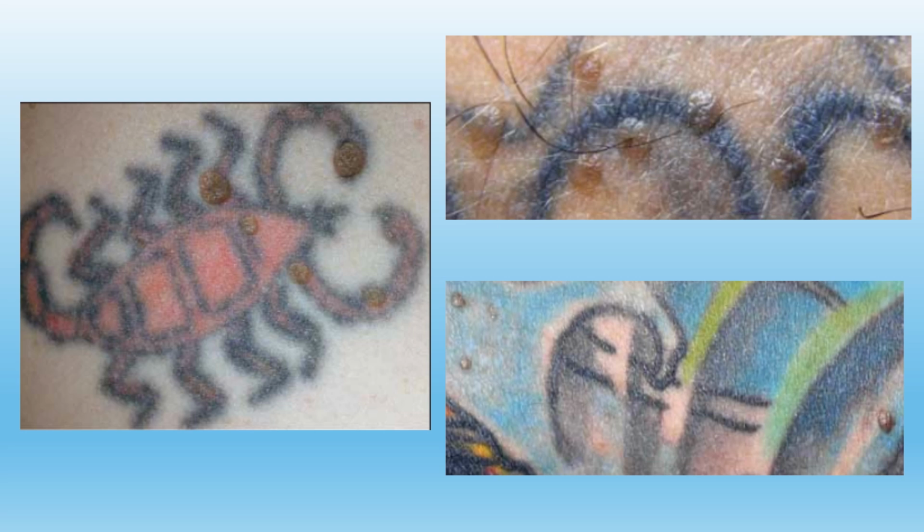So obviously there are 3 tattoos, and these are 3 separate patients, and each of them developed rapidly growing lesions after getting tattoos. And these lesions appeared as brown papules that were located on the tattoos themselves. The lesion on the scorpion was from the shoulder, this tattoo up on the top right was from the arm, and the one on the bottom right was from the flank.